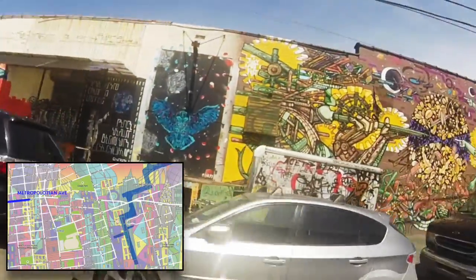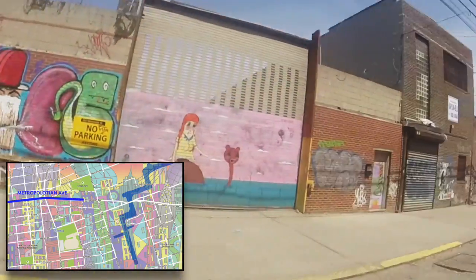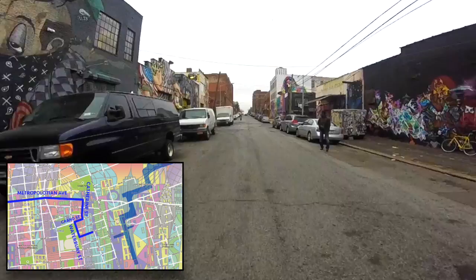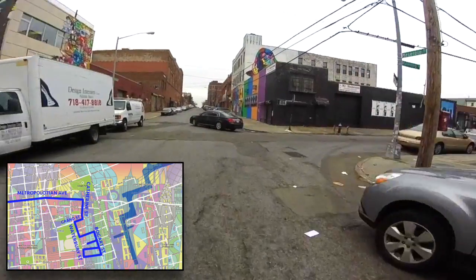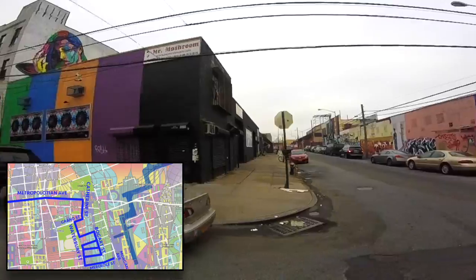From Metropolitan, you're going to be looking for Catherine Street on your right. Then you are going to take another right onto Grand and a left onto Waterbury Street. From there, same deal as before, we're going to kind of go east to west and weave back and forth. This is actually one of my favorite spots for graffiti.